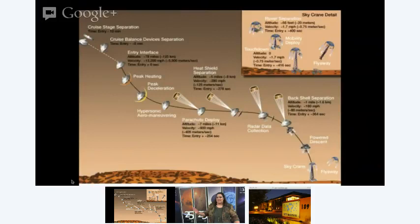I know that the engineers at JPL are brilliant. I trusted in the science, but I think all of us were biting our nails on August 6th because, man, they pulled it off, but it's crazy.